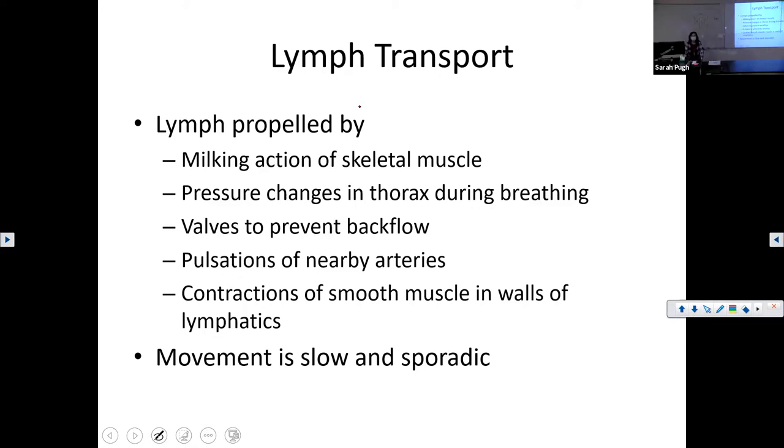So what is propelling your lymphatic fluid to get back into your bloodstream all the way up here at the junction of the jugular and subclavian vein? It is a whole lot of things that are propelling that lymphatic fluid. So one is just skeletal muscle. Because remember, these lymphatic vessels sit right next to veins or deep arteries. And so the skeletal muscle, as you move around, helps to milk the lymphatic fluid back up to where it's going to dump into the bloodstream.